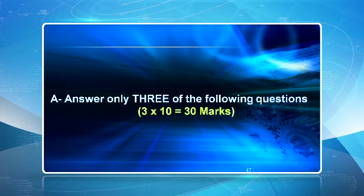Now, my dear students, we have moved to the fourth part of our examination period, which is set book. We have two parts in our set book. One is going to be set book questions, and the second part is going to be about the literature. Answer three of the following questions.